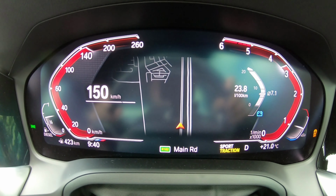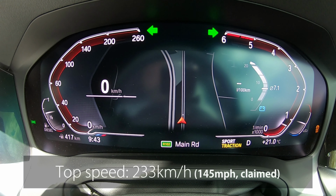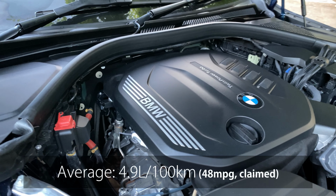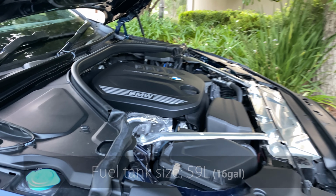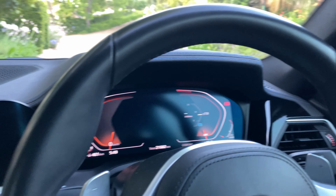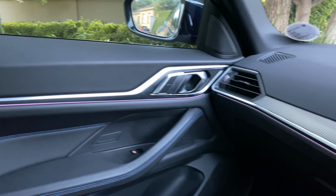Better still, stopping from 100 km an hour took just 2.78 seconds and 37.65 meters. BMW claims a top speed of 233 km an hour. And then there's the claimed average fuel use of just 4.9 liters per 100 kilometers from the 59-liter tank, giving this Bavarian bruiser a theoretical range of 1,200 kilometers between fill-ups, if you desist from traffic light Grands Prix.